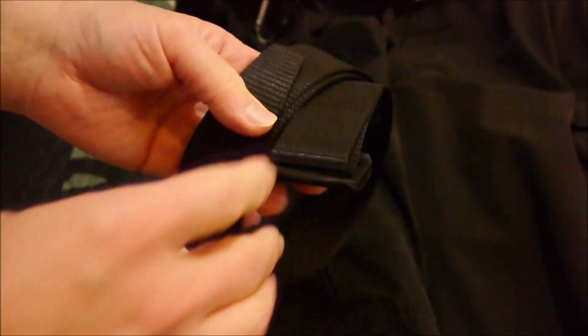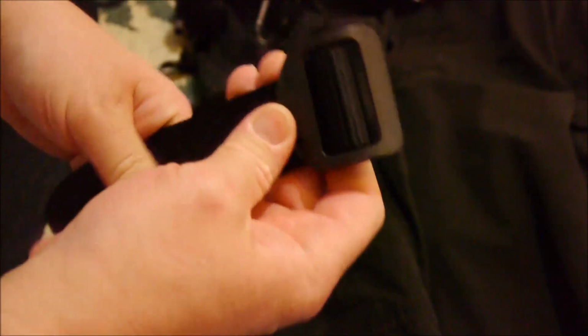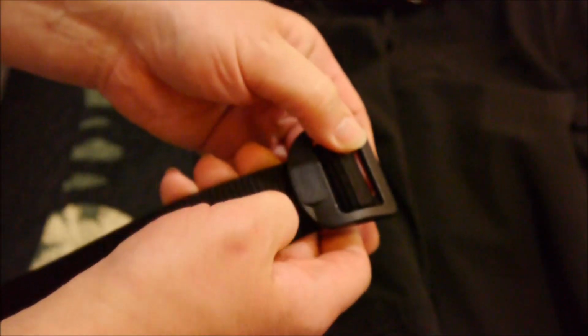Okay, I forgot I was going to mention this. This is a 511, same brand as the pants. This is their nylon belt. And my problem with the nylon belts is only one. One, it's plastic. Two, it's not leather.